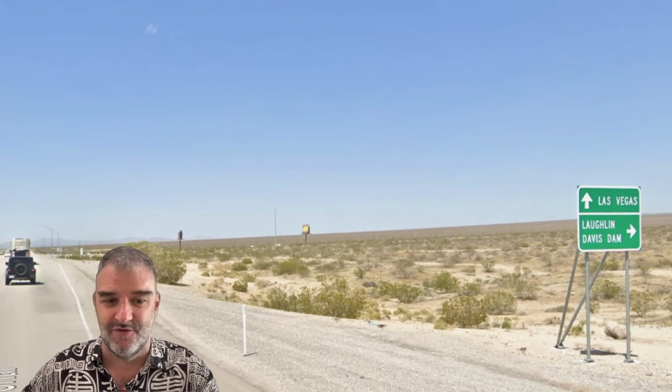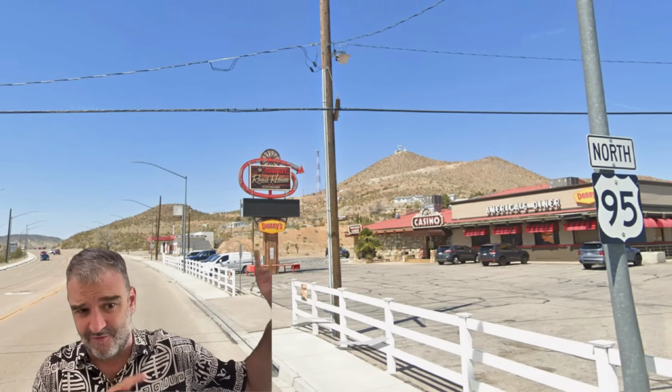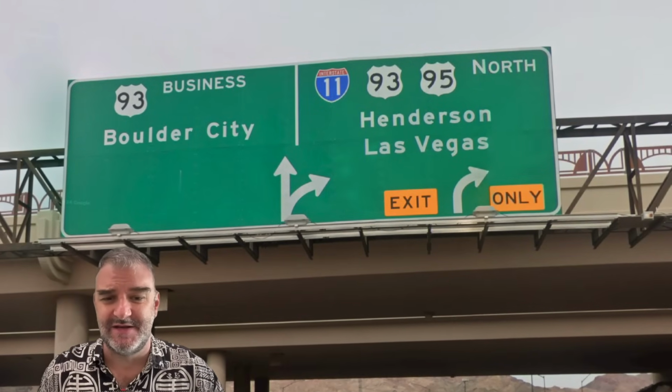Here in the middle of nowhere, we get a sign for Laughlin and Davis Dam, turn right, Las Vegas straight. And here's a quick look at Searchlight. I delved into it a little bit more in the southbound video, which you can check out right over here. Remaining I-11 and US 93.